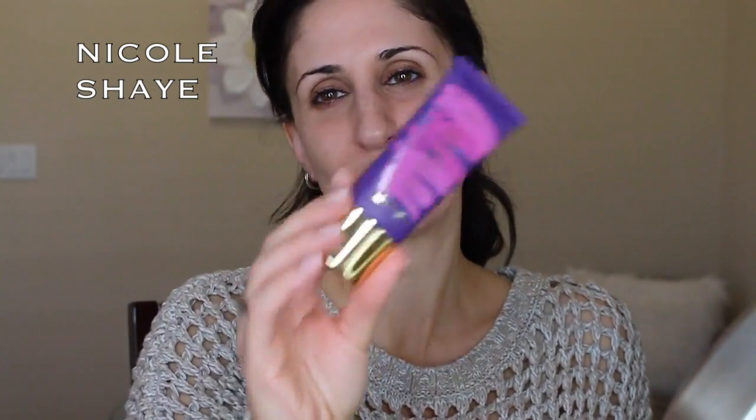So I've already primed my face. I just used the Tarte poreless primer just because I still like to make sure my pores are blurred and everything, so I just throw this on just in my T-zone really quickly. So I've already done that, and I've already put the Anastasia Brow Fix in my brows.